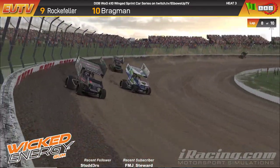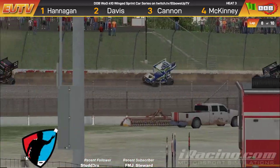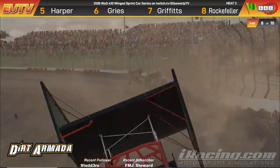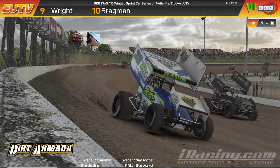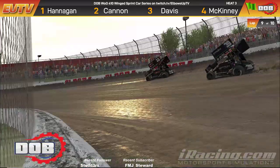Davis trying to slide to the bottom. That might open the door for Cannon here. Definitely closed the gap a little bit. You got to be careful. You want to be aggressive and make those passes because right now these guys are battling for the inside starting spot in the second row here for tonight's A main. That'll be the guy that wins the race.